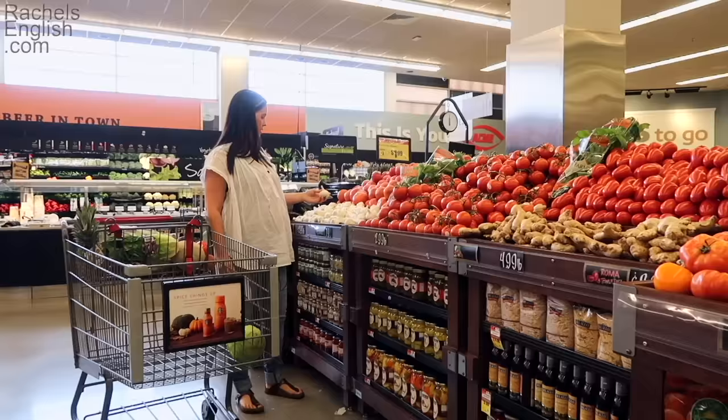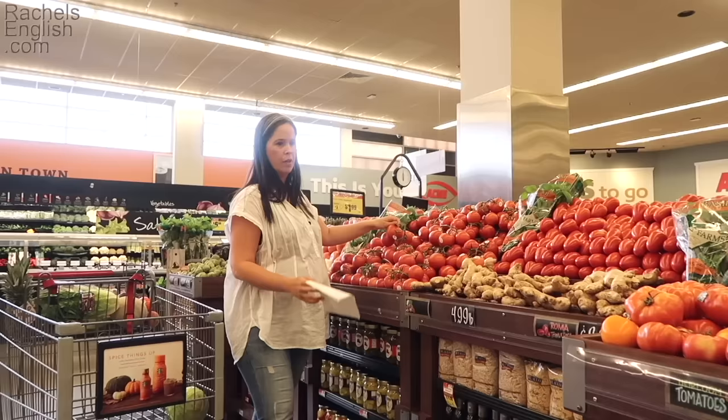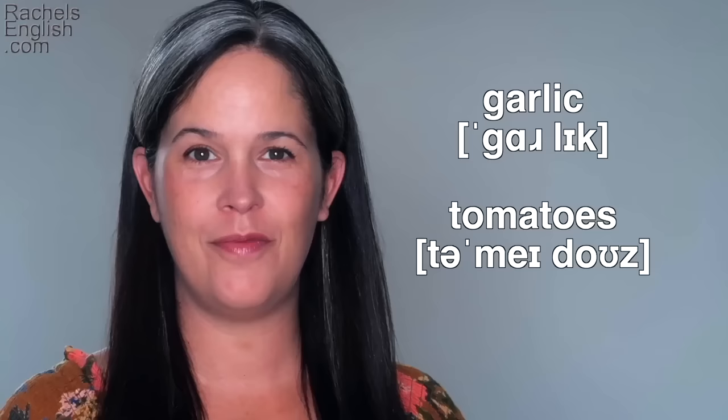Let's start with vegetables. Garlic looks good. Tomatoes on the vine. Those look nice. These might be heirloom tomatoes. They are. Those look so nice. Slice that on a sandwich. There you heard the terms garlic and tomatoes. Words with stress on the first syllable.